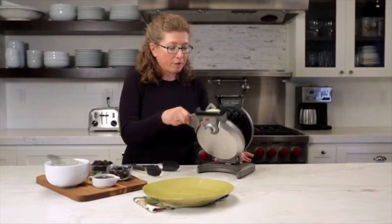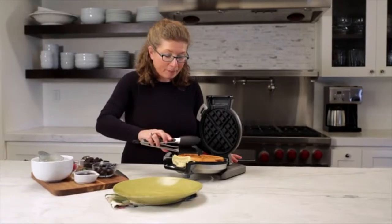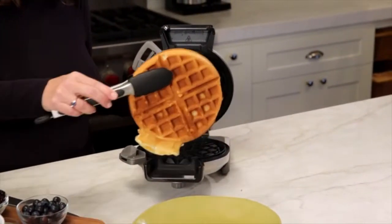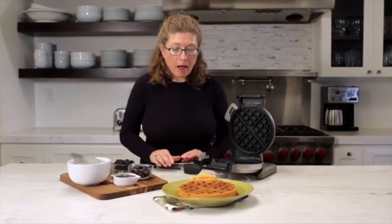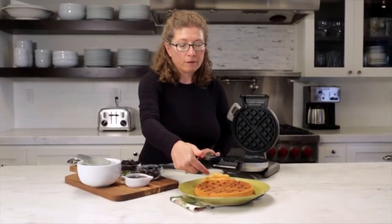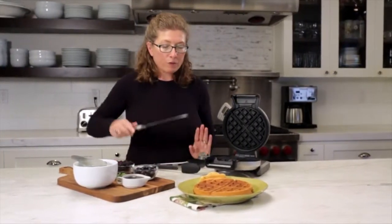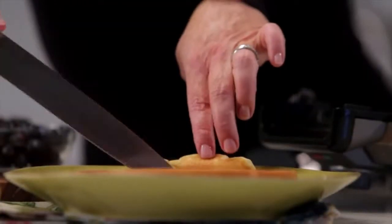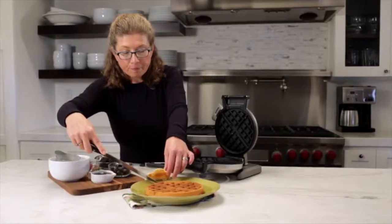So let's check our waffle. Ooh, look how beautifully done it is. It's exactly the way I like it. I like it to be nice and toasty brown. Now, one thing I just want to mention, you'll notice on the top here, you have a little bit extra. This is because the batter went up into the pour spout. If that bothers you at all, all you need to do is cut it away and remove it so that your waffle is completely round.